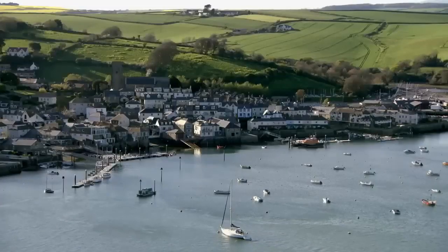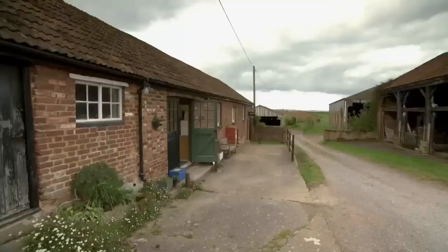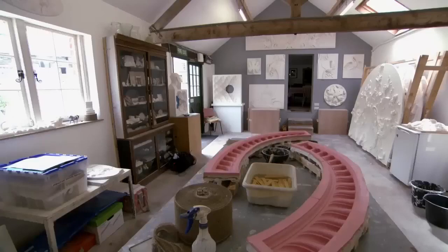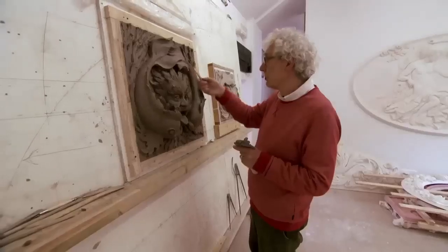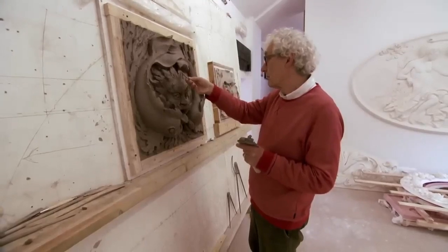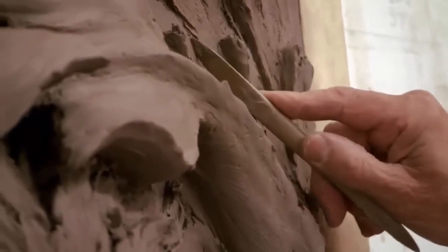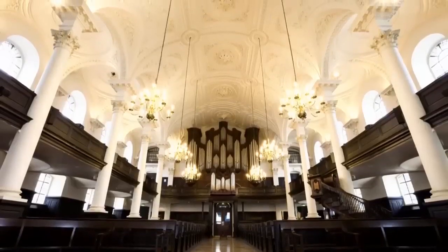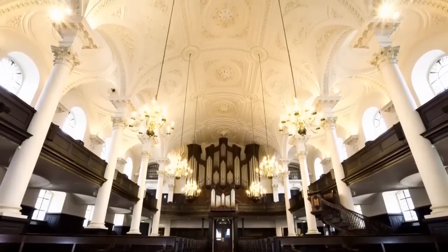Devon's diverse and beautiful landscape has long been a source of inspiration to artists. On farmland just outside Exeter is the studio of one of the country's leading architectural sculptors. Geoffrey Preston specialises in making ornamental plasterwork. It's an art form which adorns the ceilings and walls of some of Britain's greatest buildings, including the Church of St Martin in the Fields in London's Trafalgar Square.